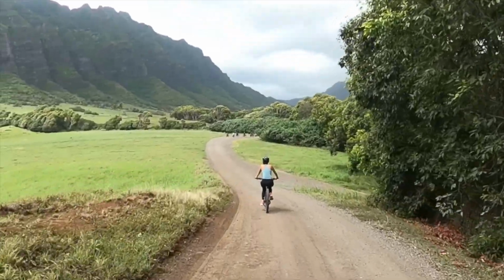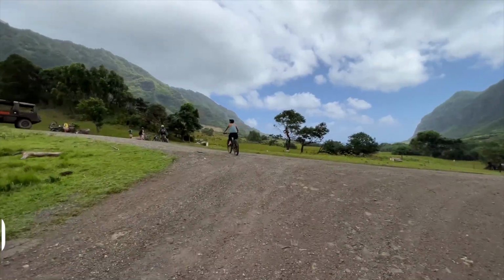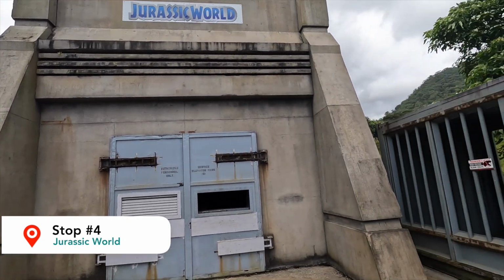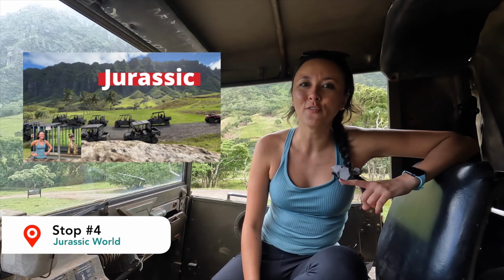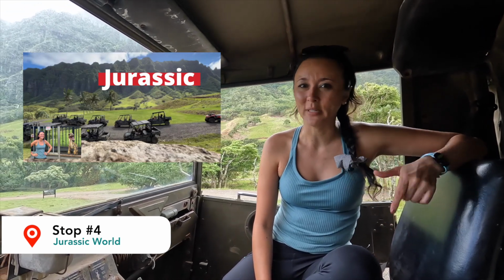I was super excited about the fourth stop because it is the set of one of my favorite movies. So we're here at our fourth stop, and as you can tell, we're at another set. This is a set of Jurassic World 2, the scene where Chris Pratt is running from the volcano and it's going off into the ocean. We're actually at this set. Now, if you watch our previous video for the ATV tour, we stop at the exact same place. So if you're doing the ATV tour, I probably wouldn't do this in addition to the e-bike. You're gonna be overlapping a lot of the same routes.